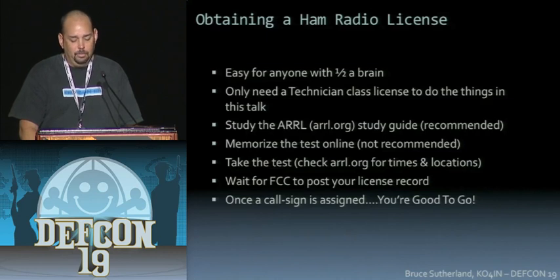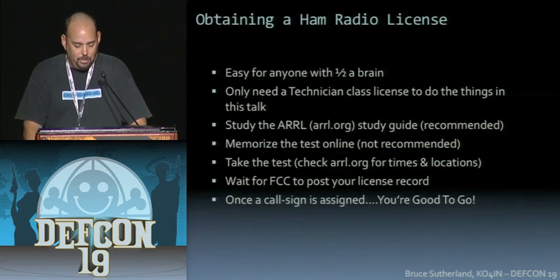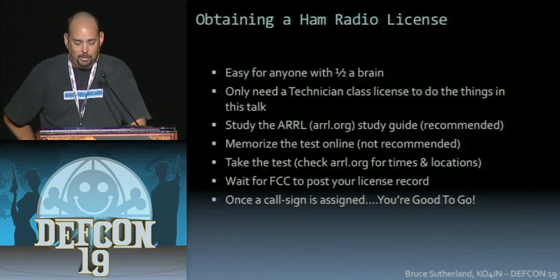And the test is basically a 35-question test out of a pool of 400 questions. But the questions and the answers to the questions are freely available. And they're usually in the back of the study guides that you buy. If you go onto Amazon or somewhere like that and just type in ham radio license exam or study guide, you'll see the appropriate books. And that's the recommended method to actually learn the material, study from it, things like that.